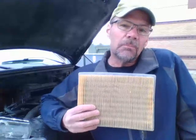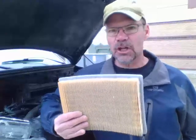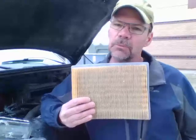And so if your car owner manual says change the air filter every 20,000 miles, you might want to take a look at it at about 10 and see if you need to change it, and maybe change it a little more often, maybe at 15. But again, kind of use your judgment. But again, always go with what your owner's manual says. If it says change these every 25,000 miles, change them at every 25,000 miles.